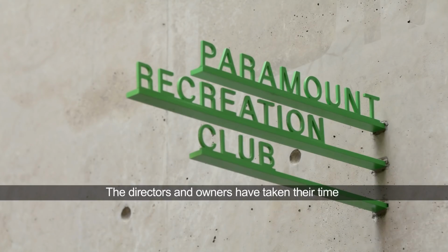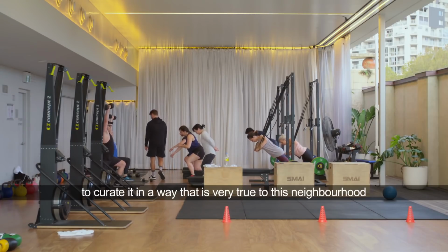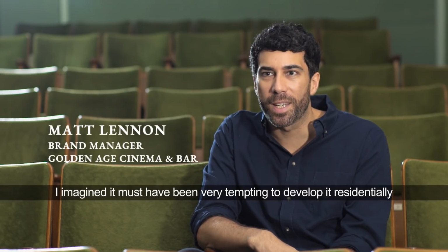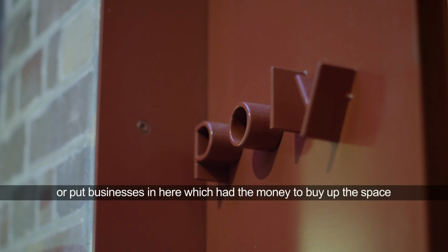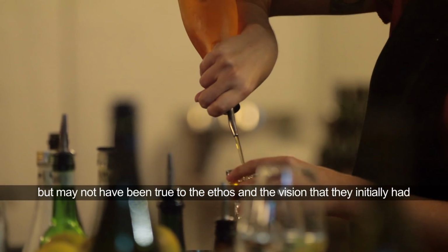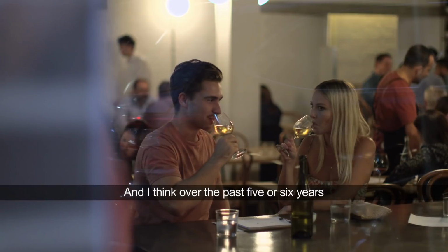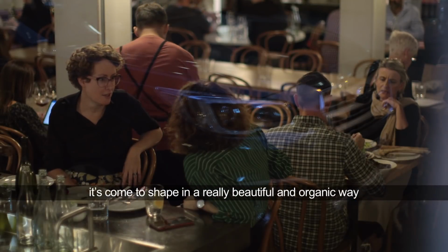The directors and the owners have taken their time to curate it in a way that is very true to this neighbourhood. I imagine it must have been very tempting to develop it residentially or put businesses in here which had the money to buy up the space but may not have been true to the ethos and the vision that they initially had. And I think over the past 5 or 6 years, it's come to shape in a really beautiful and organic way.